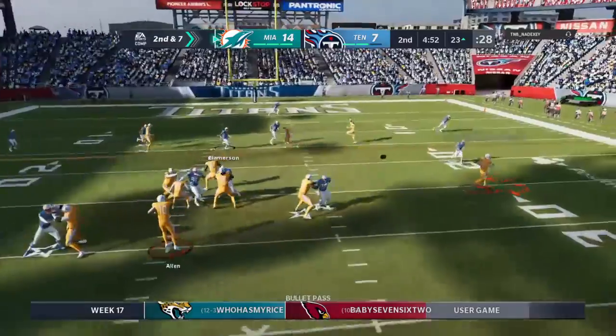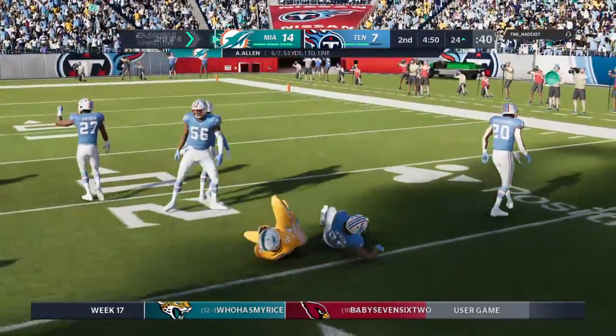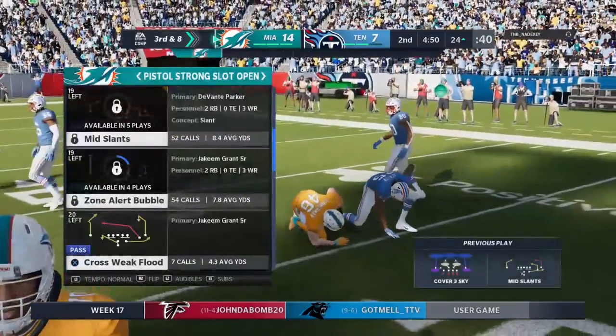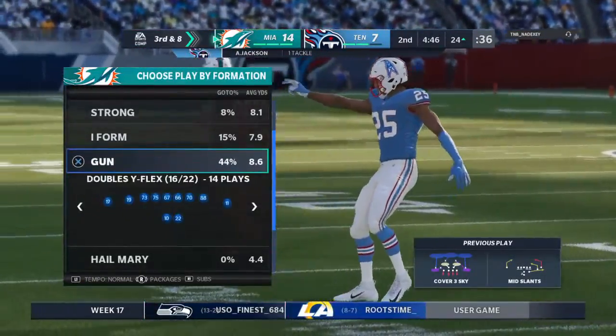On 2nd and 7, Allen. And he's going to drop this off to his fullback. And he will lose yardage and be backed up to the 24. It'll be a loss of a couple on the play, so now third down coming up.